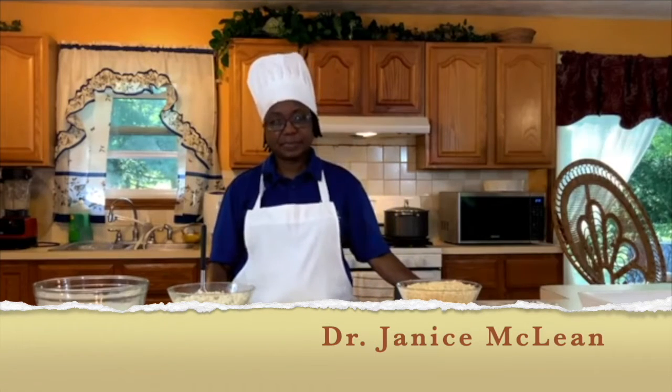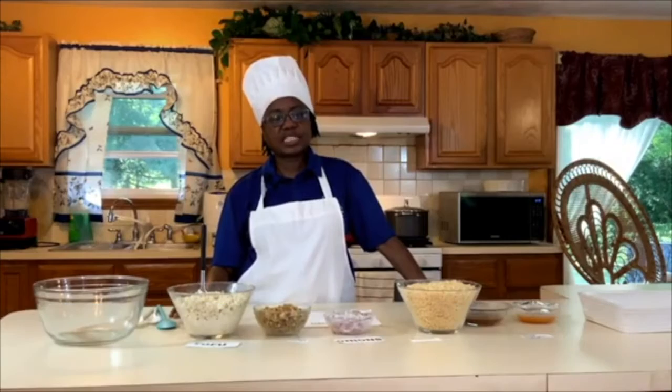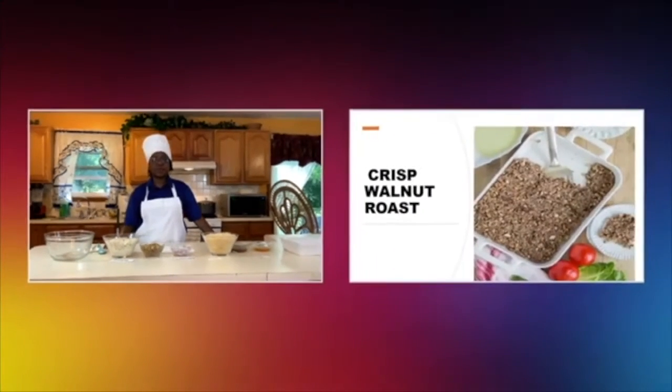Welcome. Today, we are going to make crisp walnut roast. Crisp walnut roast. And this is a protein dish, and it's a very good meat substitute.